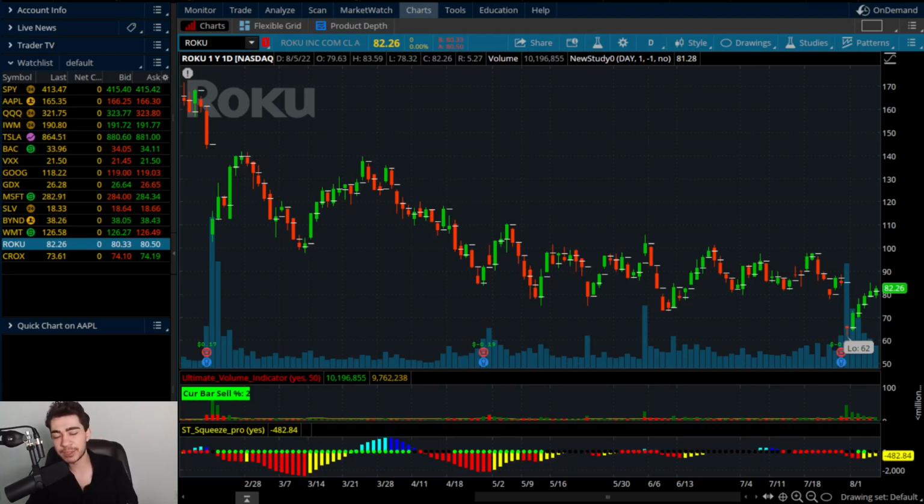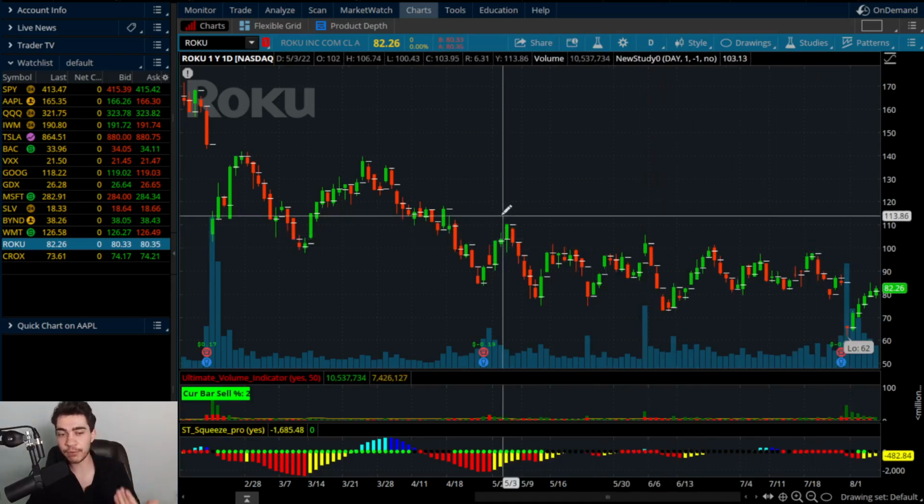Am I going to be right 100% of the time? No. But what I am going to do is I'm going to make sure I get the perfect entry, and I'm going to make sure that I put myself in the best position to succeed possible as a trader and minimize my risk, cut my losses extremely quickly, and let my wins run without giving back a bunch of profit if it goes against me. With that being said, let's get right into the setup.